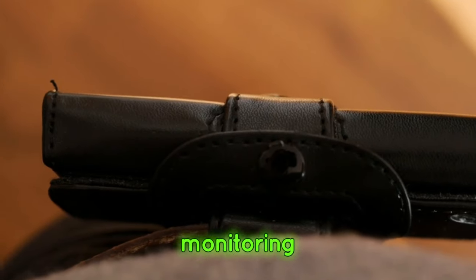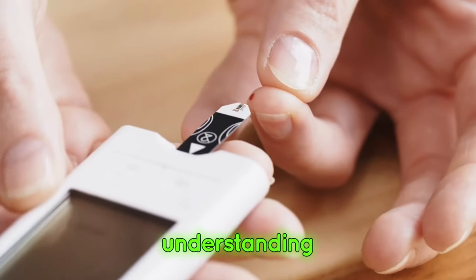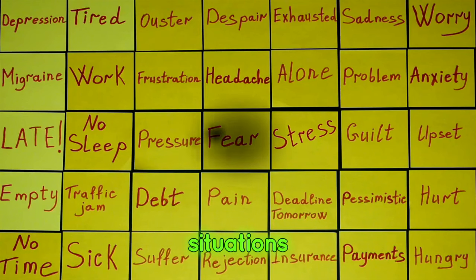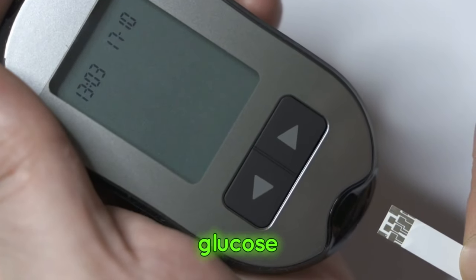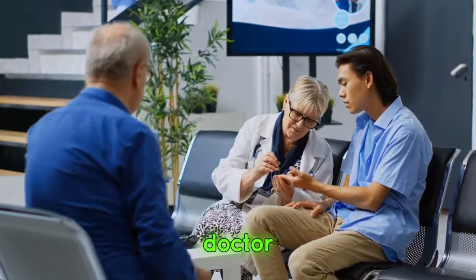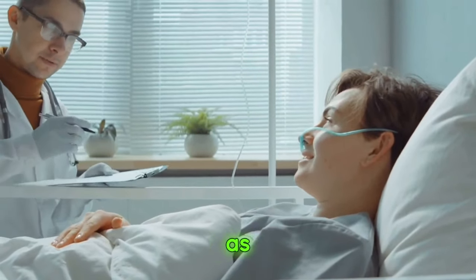Regular blood glucose monitoring is an essential tool for understanding how your body responds to different foods, activities, and stress situations. Use a high-quality glucose meter and keep a record of the measurements. This will help you and your doctor make adjustments to the treatment plan as necessary.